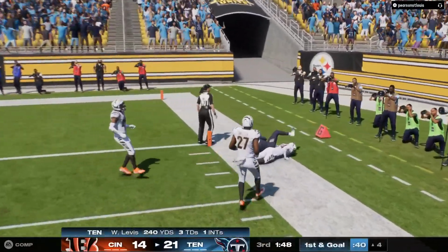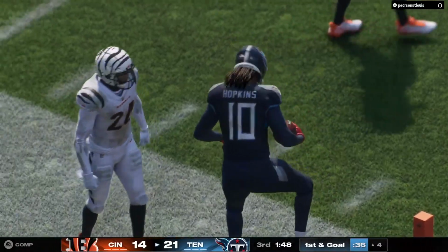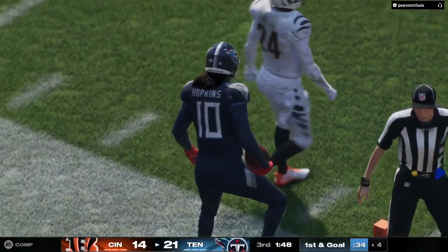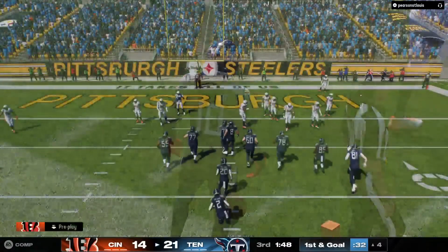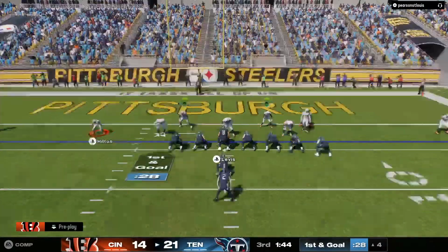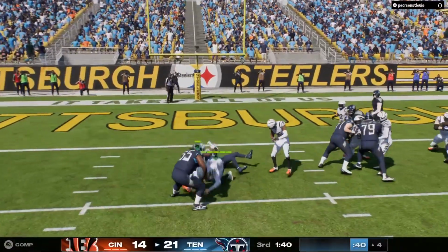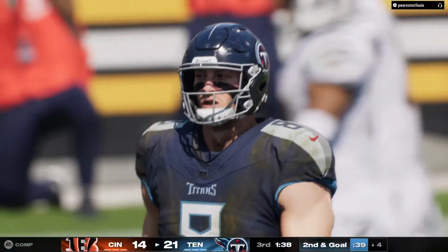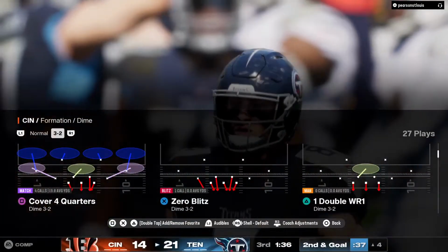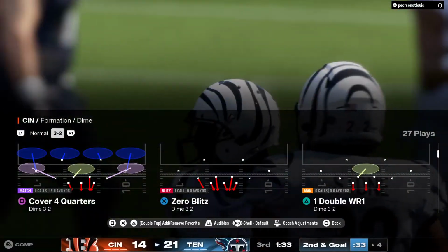DeAndre Hopkins making the catch. And he's down inside the 5 at the 4 before he's out of bounds. It'll go as an impressive 31-yard gain. Spears is not going to advance very far. He'll be stopped right at the line of scrimmage. No gain on the play that time, and it sets up 2nd and goal.